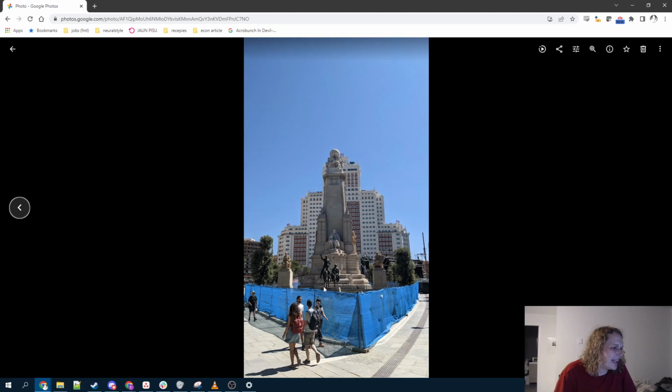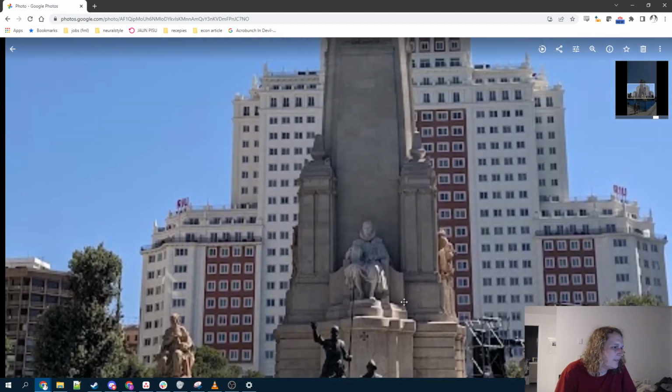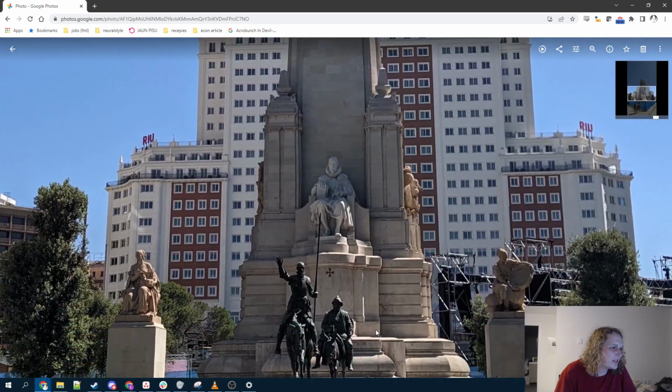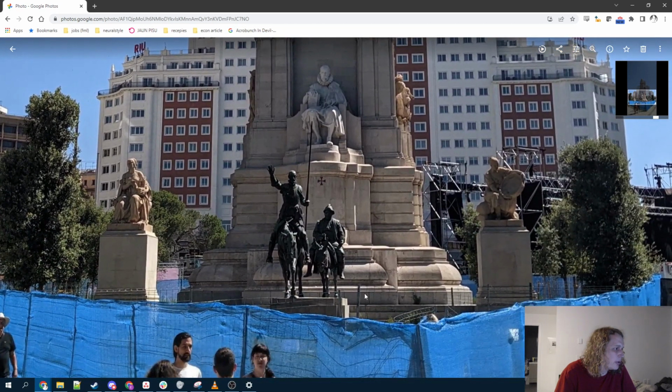Here is a big statue thing. And this was one of the main squares we kind of kept walking through.